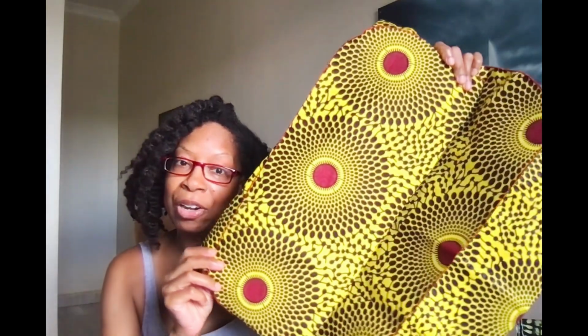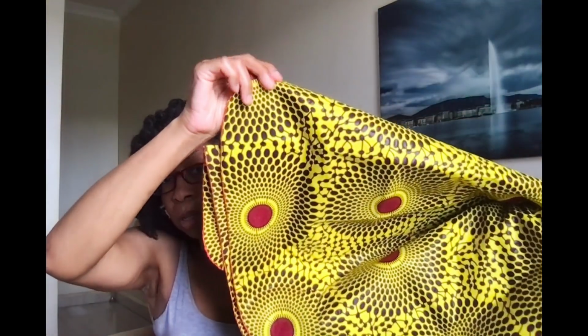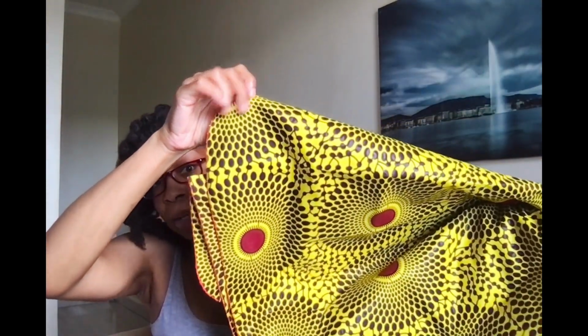All right, and then this is the last one, very bright pattern, bright head wrap. So they did the stitching here in red, but very, very good job. I think this one is also the wax fabric, but I love it. Very bright yellow color. All right, so those are all the wraps.